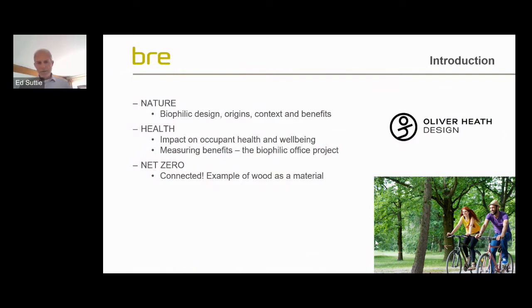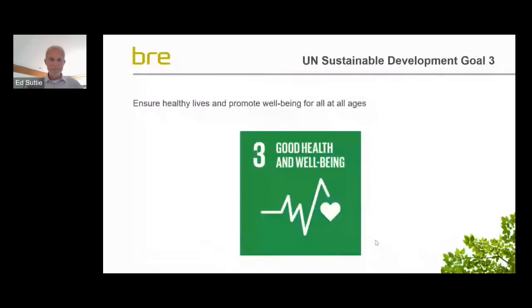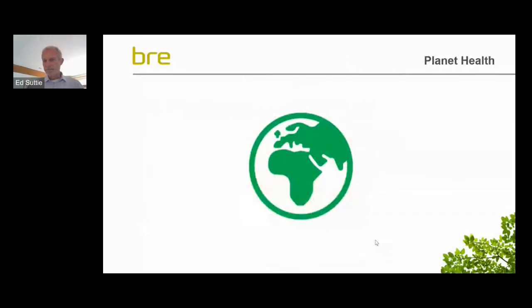So we're firmly in the territory of the UN Sustainable Development Goals, Goal 3, good health and well-being. And it's probably worth reminding ourselves that this is multifaceted and layered. So across from planet health at the top end of the scale, down to our public health and our communities, down to our individual personal health, so physical, mental, and indeed our social health.